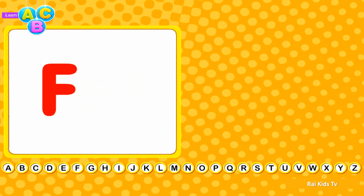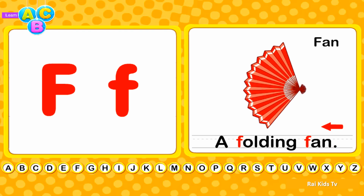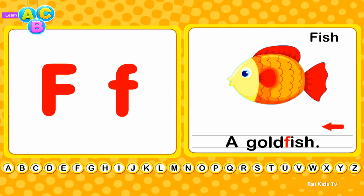F. Fan. A folding fan. Fish. A goldfish.